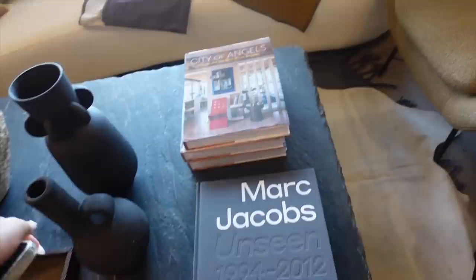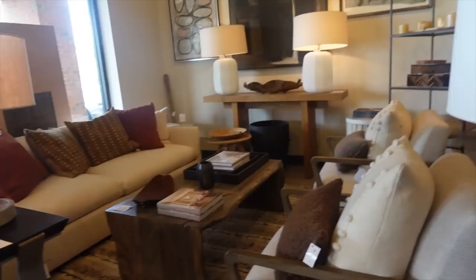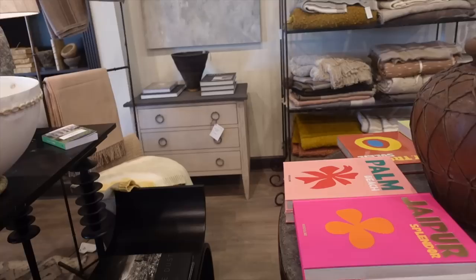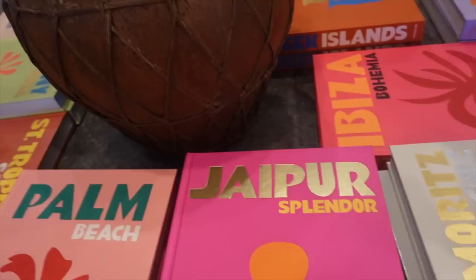Different in here. This is cute. Mark Jacobs. I don't have a Mark Jacobs book. No. Thank you. That's cute. I need to take a picture in here. Oh my god, I want one of these. I want one of these books. I see these all the time. Huh? No, this one. But I know I found this one. I don't want that one. You don't? No. You want this one? Yeah, I want like pink. This is cute.